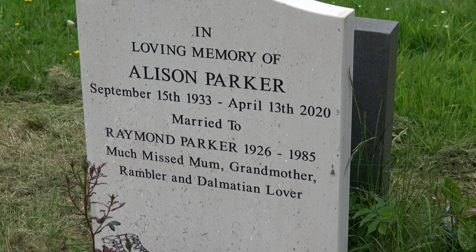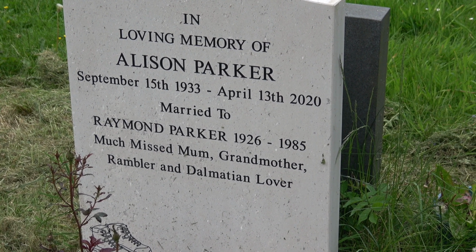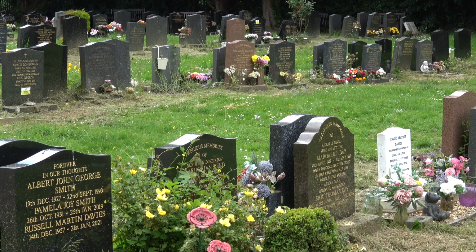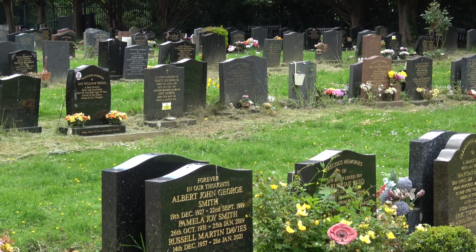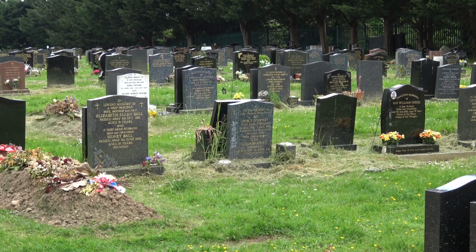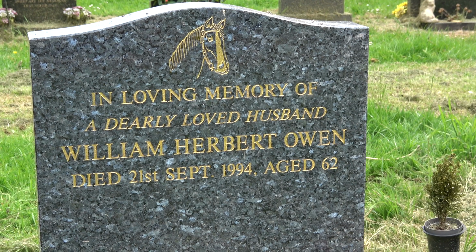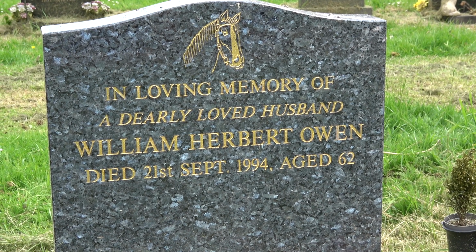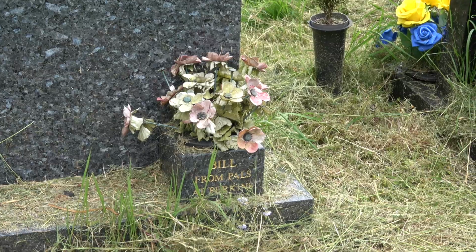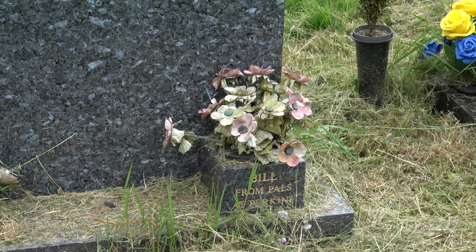Loved something different? Alison Parker, 2020. Much missed mum, grandmother, rambler and Dalmatian lover. William Herbert Owen has a horse's head engraved at the top of the stone. At the bottom is a small memorial bill from pals at Perkins, presumably where he worked.